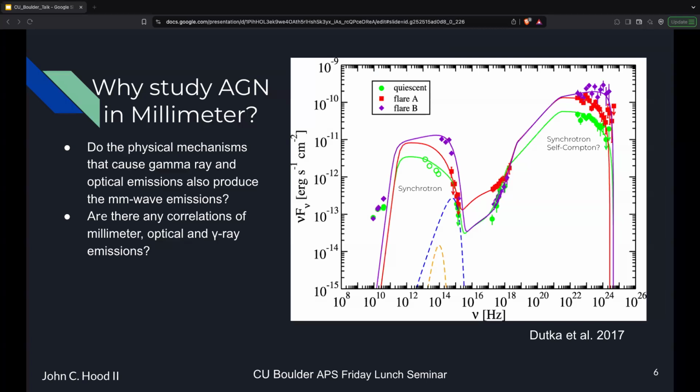So a question that you might be wondering is, why do we want to study AGN in the millimeter? Which again, some of us have already talked about earlier. We want to understand, do the physical mechanisms that cause gamma ray and optical emissions also produce millimeter wave emissions? How connected are those? So we want to do correlation studies to understand that. And mostly because we are looking here at the synchrotron peak. And some of the unified model of AGN says that if you observe a flare in optical, you observe one in the gamma rays as well.